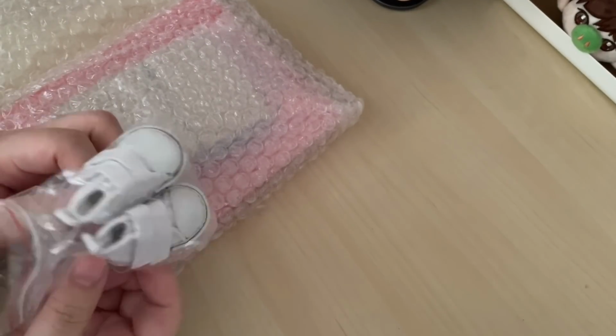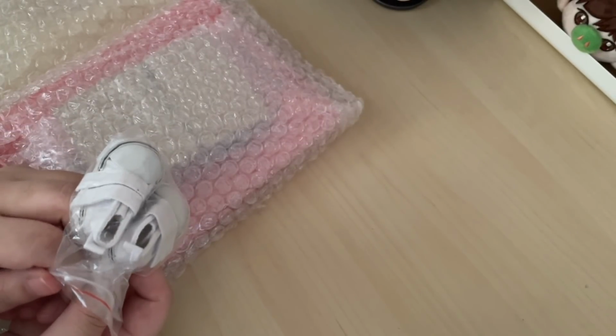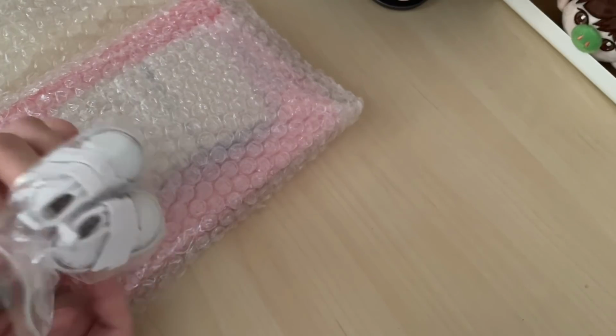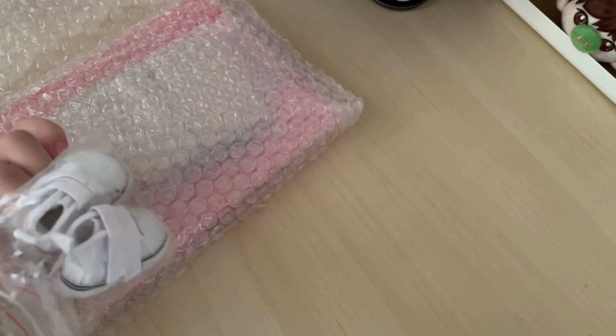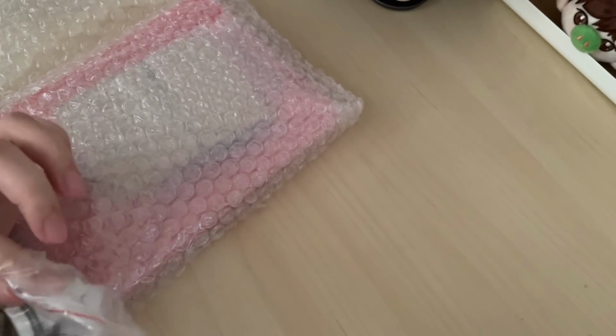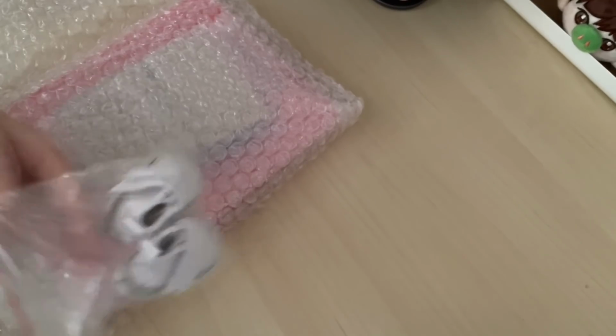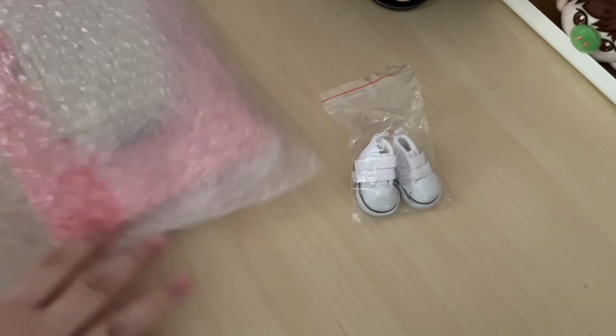There are a pair of shoes here for dolls because a long time ago I ordered the Doyoung Bar superhuman doll, the one where he's wearing the superhuman outfit, and it came with shoes, and she shipped it over to me maybe a few months ago, but she forgot to include shoes, so this time she remembered to put those in.